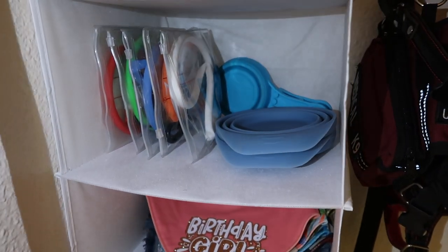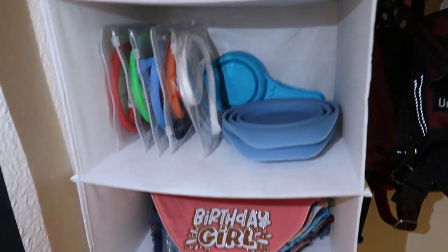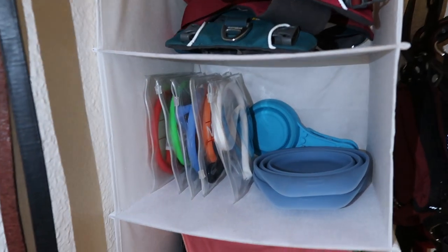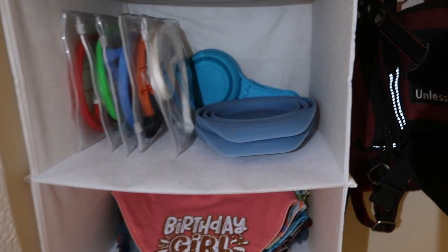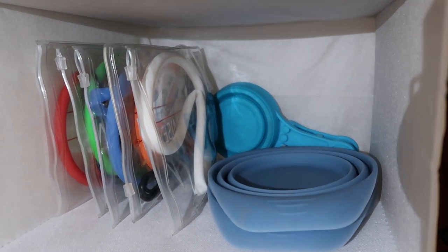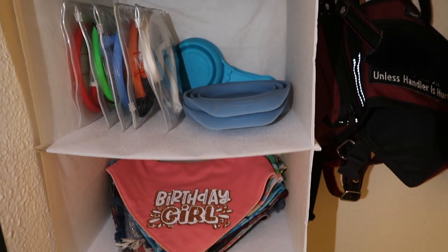Down here, I don't really like that this is on the second level, but I use it more than the bandanas. So I was like, okay, well, I'll just put it here. I actually ended up filling up the space. I said I probably wasn't going to, but I did, so that's kind of nice. But I have obviously all of their light up collars right there. I have water bowls, foldable water bowls, and then I have that measuring foldable thing right there. So yeah, hype disease.